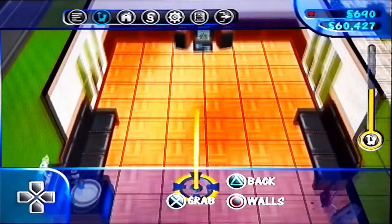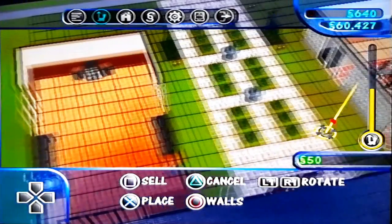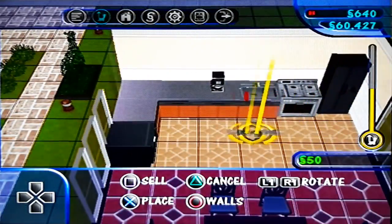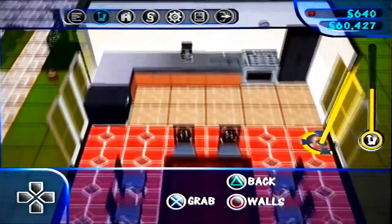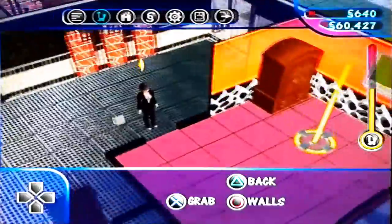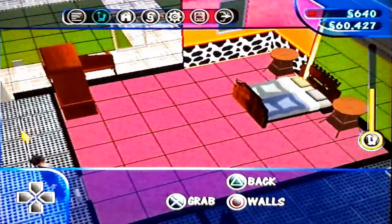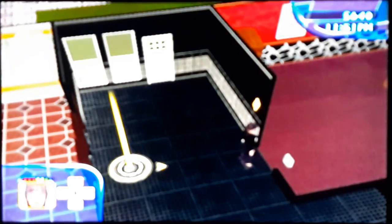Hi-fi stereo, so that ain't gonna have any problems. And the last thing I'll have to buy for now is this smoke detector. Even the best cook might have a bit of a problem. So the dining room is ready. They might need some more stuff. For now it's not so bad. The only problem is the lack of lamps.